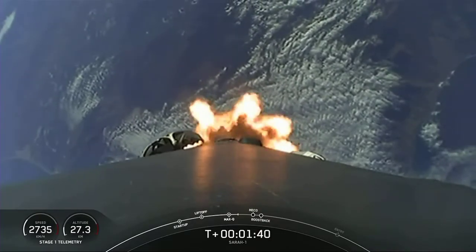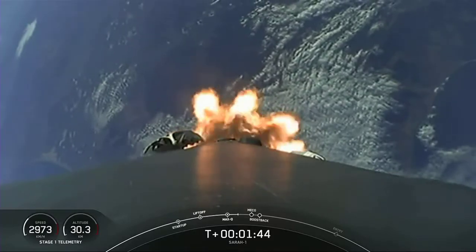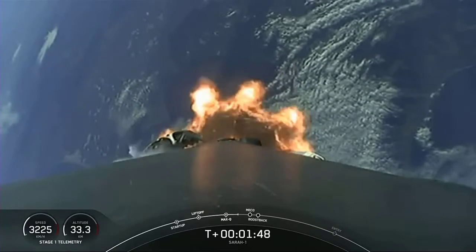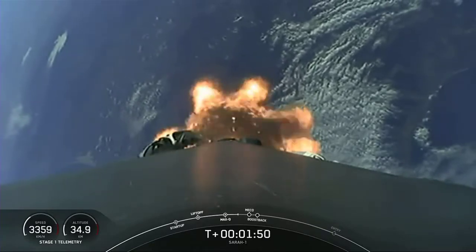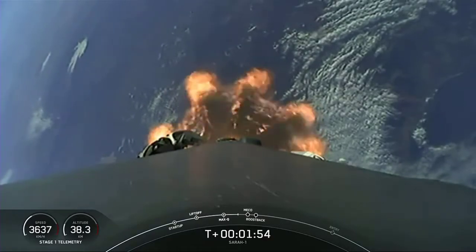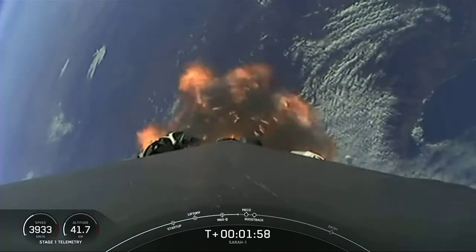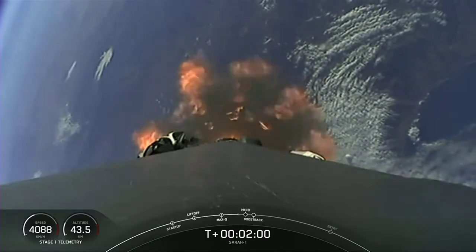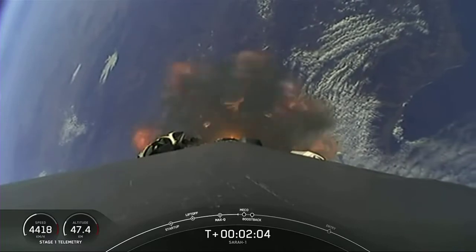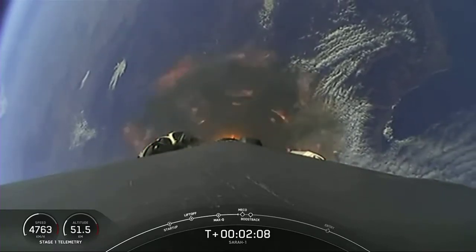The first stage will perform a flip to make its way back to our landing zone, and then we'll start with SES1, which is second engine start 1, where that single Merlin vacuum engine on the second stage will ignite and continue to carry our SARA-1 satellite into orbit. For today's landing, the first stage will, after it performs its flip, perform a boost back burn. And then after the boost back burn begins, we'll have fairing deploy.